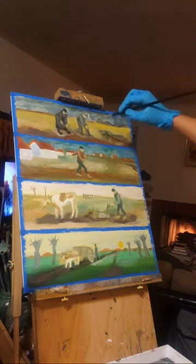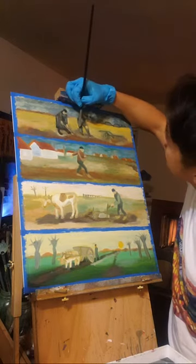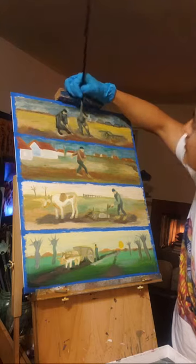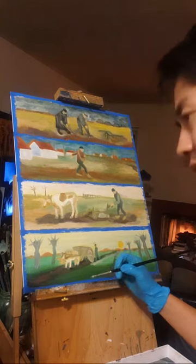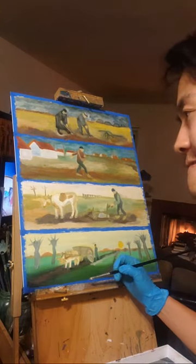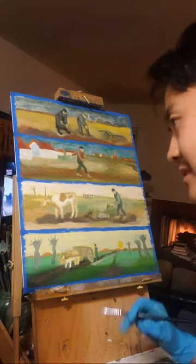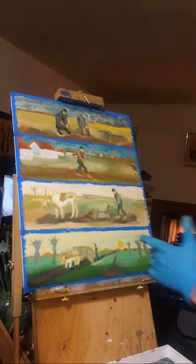This guy needs some darker shoes. Actually, his shoes look okay. Let's go around his body, cover up this orange. This bottom one is just not working for me. I don't know what it is. And it just so happens that this is the most interesting painting, most interesting drawing of the four.